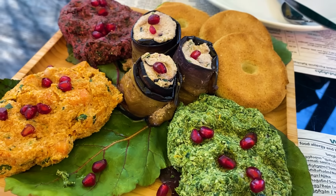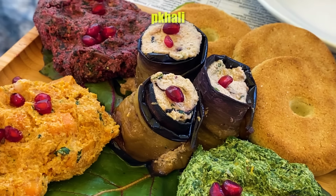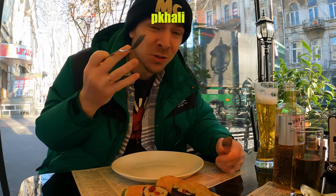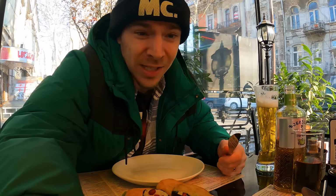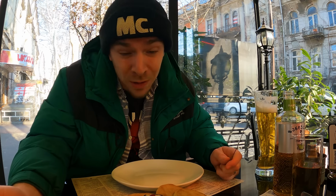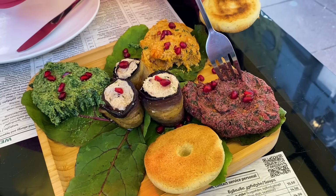Alright, so introducing some very unique looking food. This is called Pkhali, and I guess the proper pronunciation is more like Pkhali. It's a bit of almost like an Arabic sort of sound effect there, which I'm not very good at making. Now, it is a national dish, or one of the national dishes here in Georgia, and so I'm doing my best to not pass judgment on how it looks.